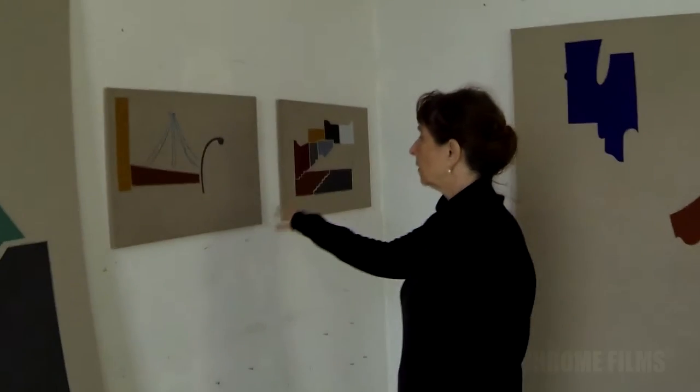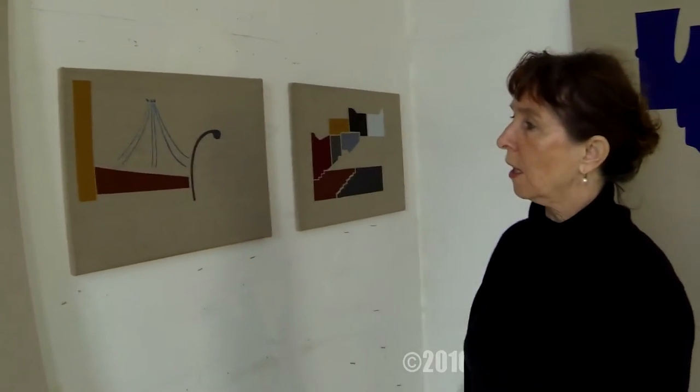And here are then smaller Bushwick skylines. So I work in series, mostly between 20 and 30 paintings, combined with big ones and small ones. These are verticals and horizontals, and sometimes all of them are horizontal. And I also combine them in shows, but it's sort of an installation from one series.